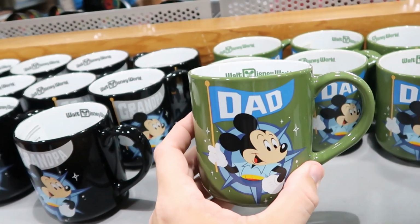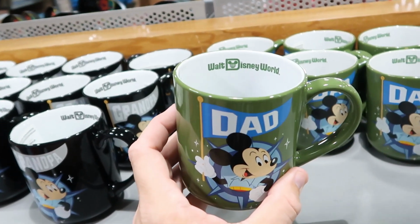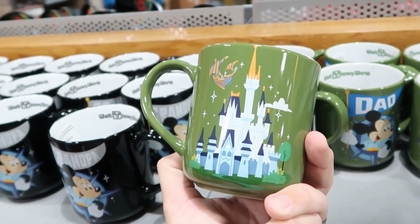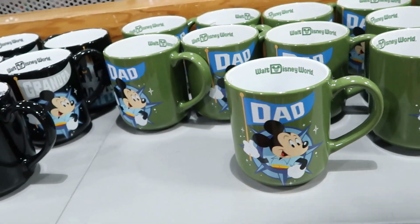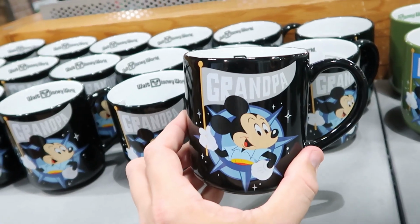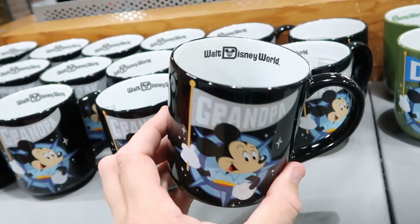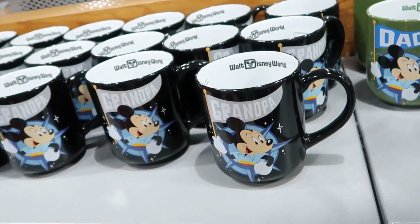A few other things over in this section that I do want to show you though. Two different coffee mugs. This one has Mickey Mouse holding the dad banner, and then it says Walt Disney World on the inside with Cinderella Castle. Originally $17, now $7.99 for that one. They do have yet another version here with a Mickey Mouse where he's holding the grandpa banner, and it says Walt Disney World. This one is $7.99 from $17.